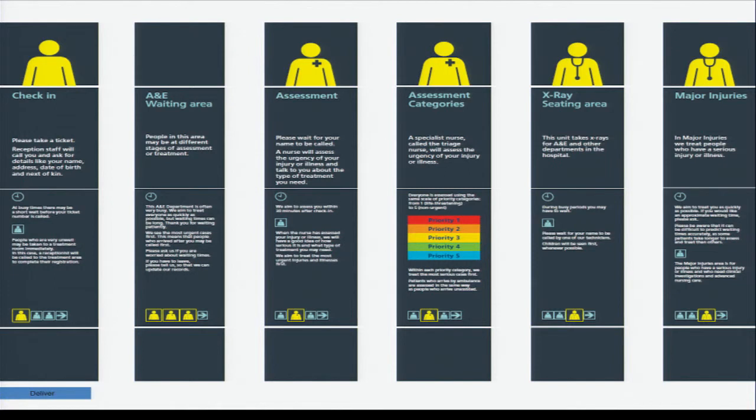We chose a graphic style that was intentionally unhospital-like, something that was quite friendly and could catch people's attention, but also the colors were chosen so that they provided the right contrast and were in compliance with the Disability Discrimination Act, so that people who have some sort of visual impairment could easily read them.